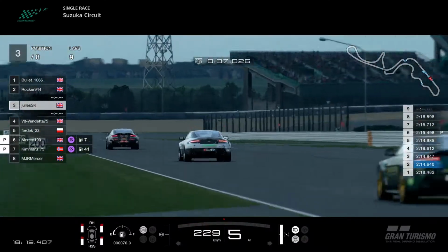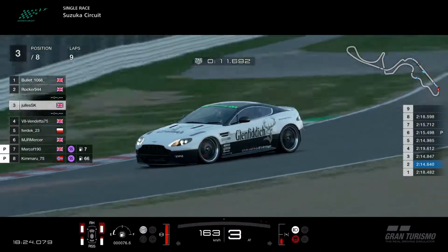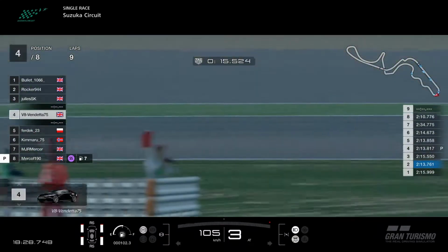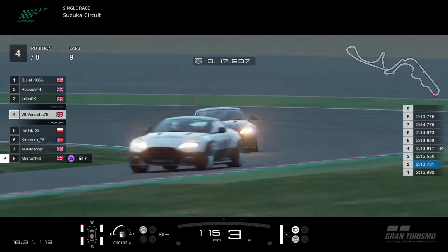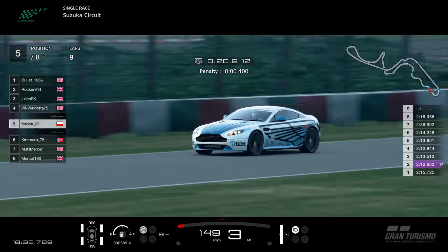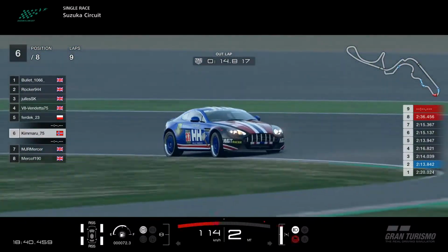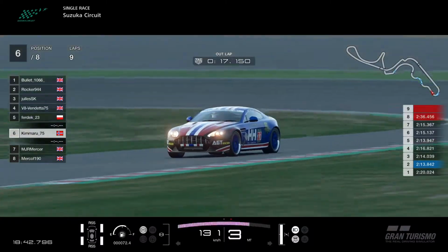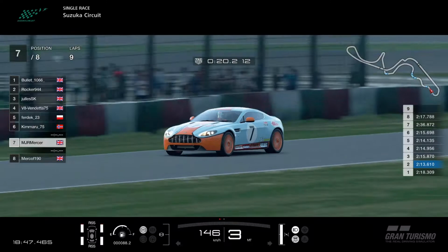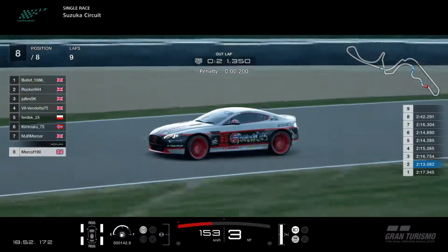Jules has still not gone into the pits. He will have to dive in a few moments. There we have V8. Felix dropped all the way down to 5th. Mars retains 6th place. Mercer there chasing on the back. Merckx lost a couple of positions there.